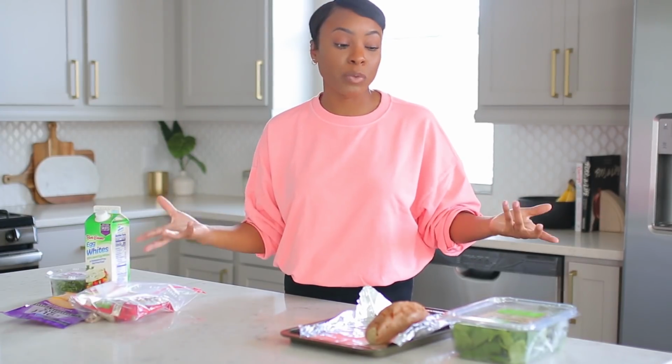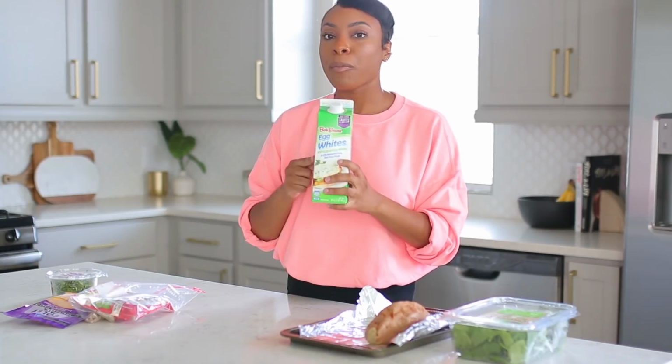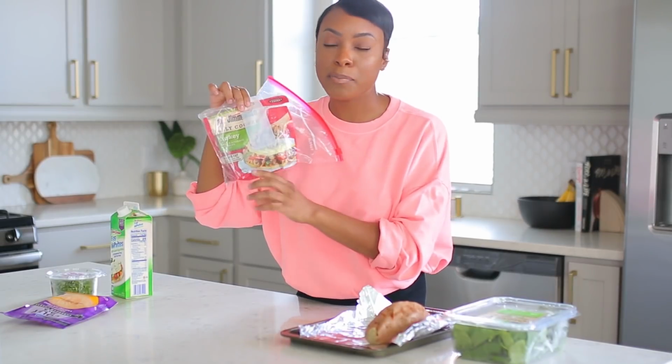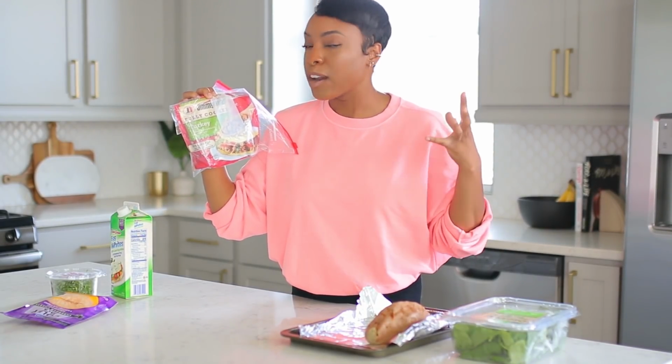This meal is actually really simple, but I first need to go ahead and cook my egg whites. So I'm going to cook them on a skillet really quick. And then I'm also going to toss my turkey sausage crumbles into a bowl and warm it up for like 30 to 45 seconds or so.